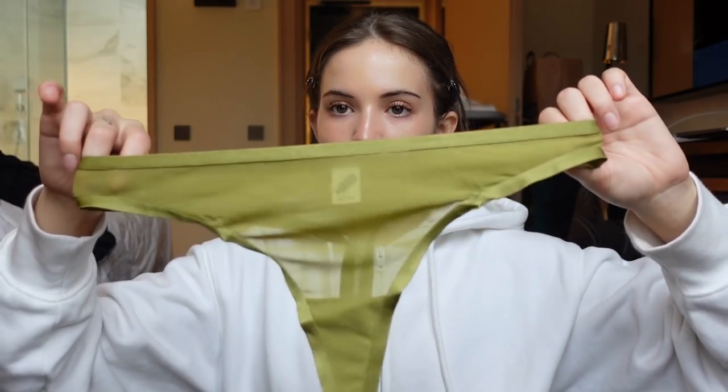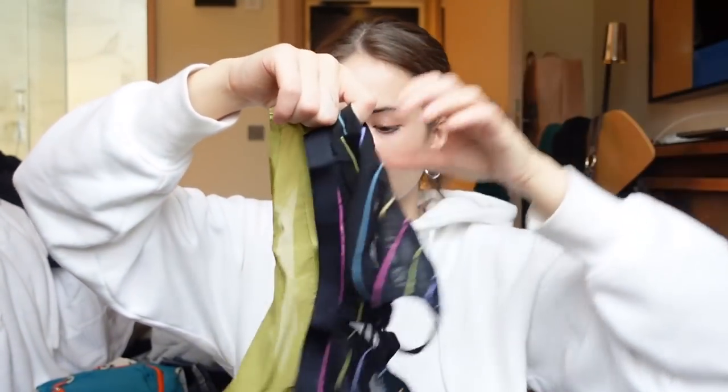I get everything in a small, extra small. It's this moss color, and it matches the green in here, so I'd probably wear these together. But this is more like a micro mesh. And then I got two more bralettes that I want to show you. I got that same micro mesh one, but in the classic black.